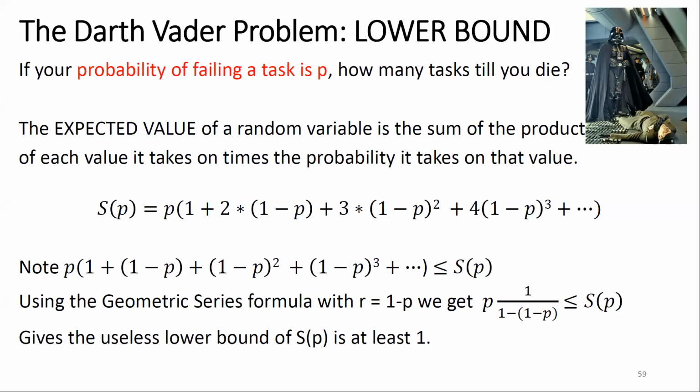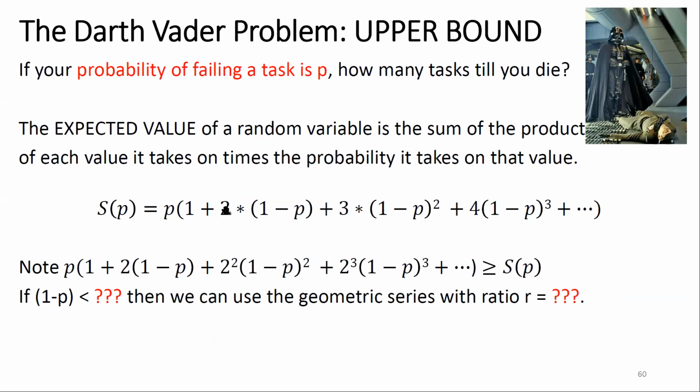Let's try to get an upper bound. So what I'm going to do here is I'm going to replace 2 with 2. Okay, no change. I'm going to replace 3 with 2 squared. I'm going to replace 4 with 2 cubed. I'm going to replace 5 with 2 to the 4th. So making all the numbers either the same or larger. It's 2 to the whatever. So doesn't this look like a geometric series now? So what would be the ratio now?